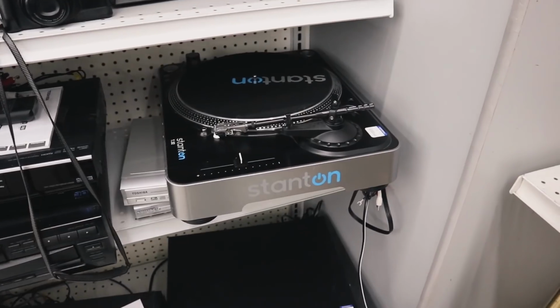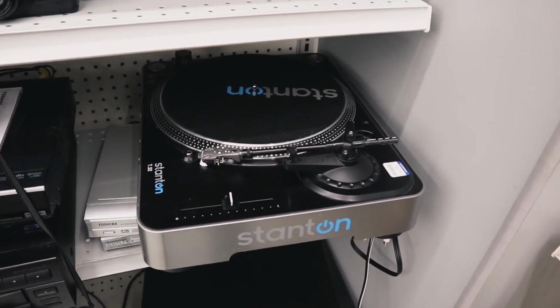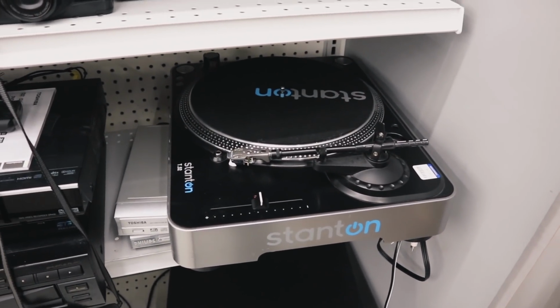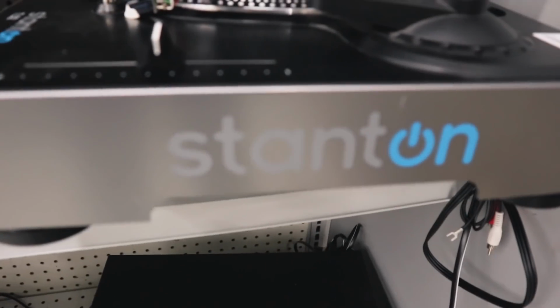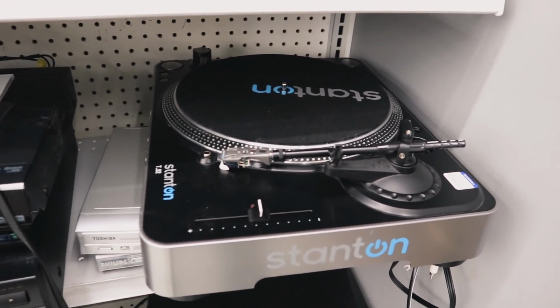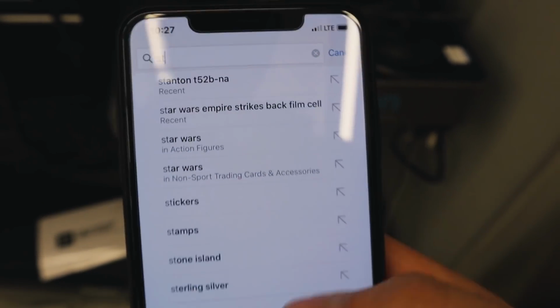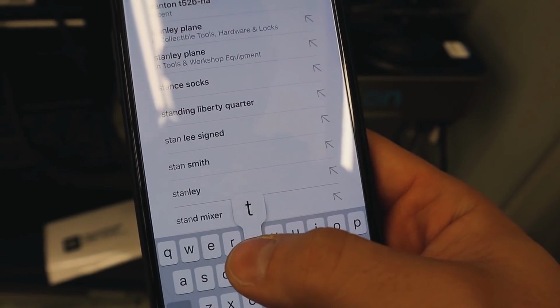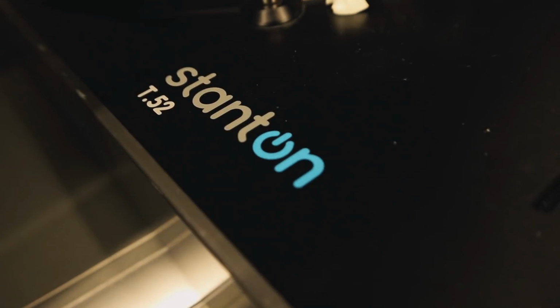So the higher your cost is going to be on any item, the higher the sell price is going to need to be. And I don't have a specific order of tips or advice I'm going to be giving, so I'm just going to throw a ton of stuff inside this video as I go along here. So this one, I've never seen one of these. I've seen turntables, but not this brand inside of this Goodwill before. So I'm just going to put up the eBay app here and type in the name, which is Stanton. And this one, you can see right here, T.52.